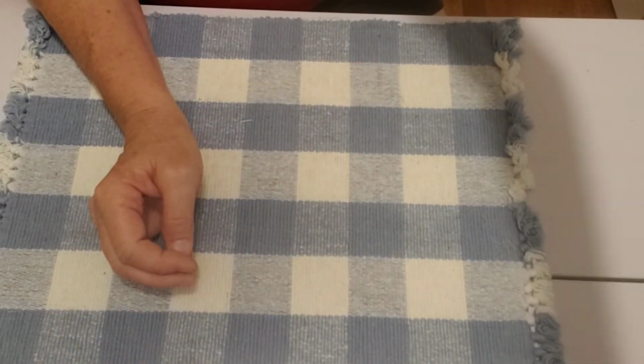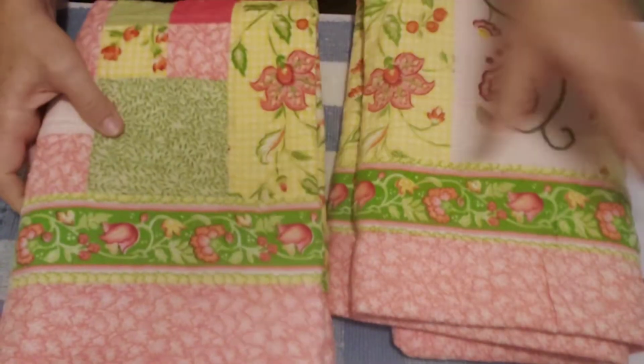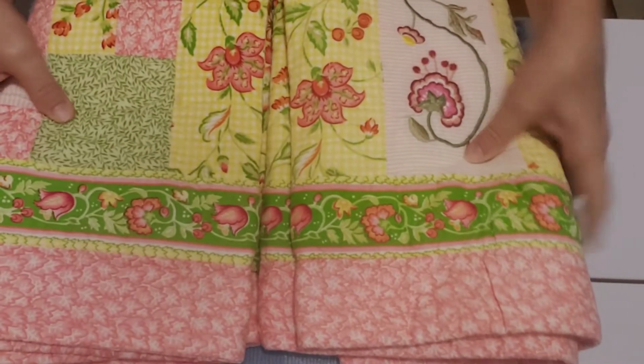Let's see what we do next here. Let's do these 2 shams. These 2 pillow shams are a set of pillow shams in my shop.